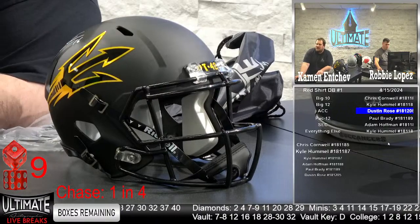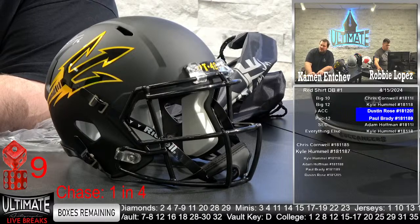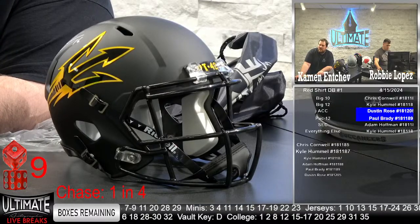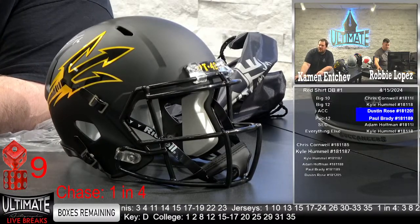That's the Pac-12 Paul Brady with Jake Plummer. So it's a quarterback, it's an awesome looking lid, and we have a salute to Pat Tillman. So three awesome things in one helmet. That's just the filler right there, Robbie, right? Oh yeah. Love that. Absolutely love that.